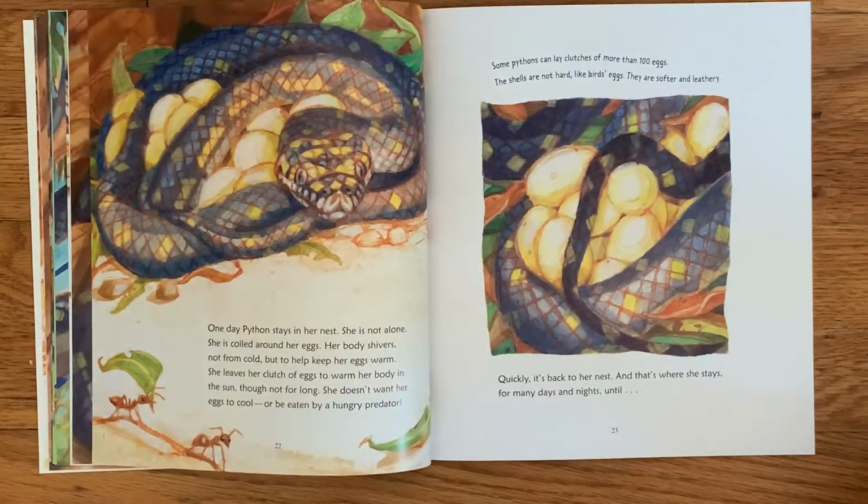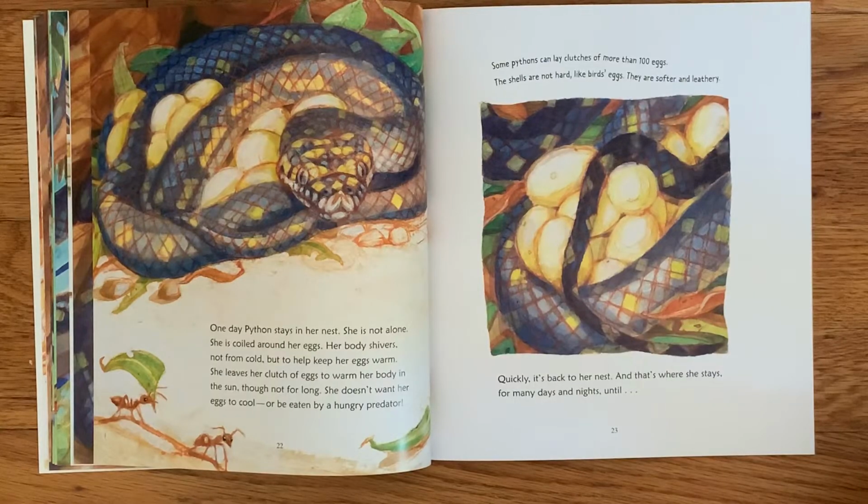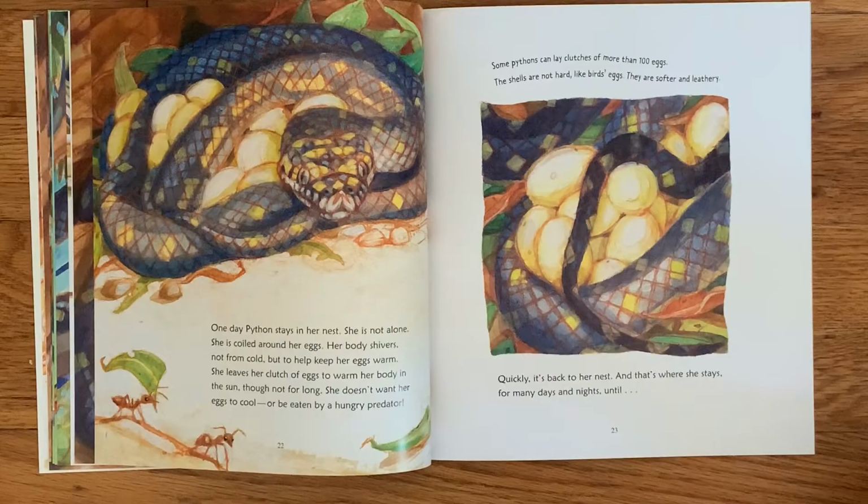One day, Python stays in her nest. She is not alone. She is coiled around her eggs. Her body shivers, not from cold, but to help keep her eggs warm. She leaves her clutch of eggs to warm her body in the sun, though not for long. She doesn't want her eggs to cool or be eaten by a hungry predator.